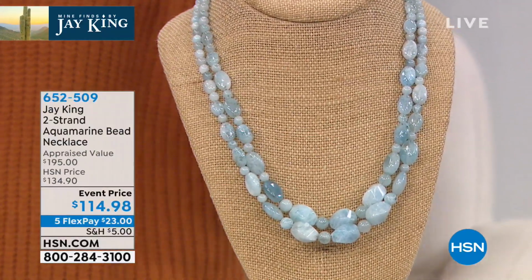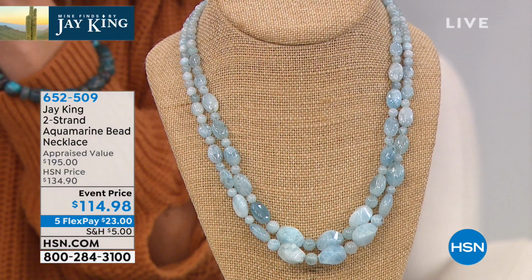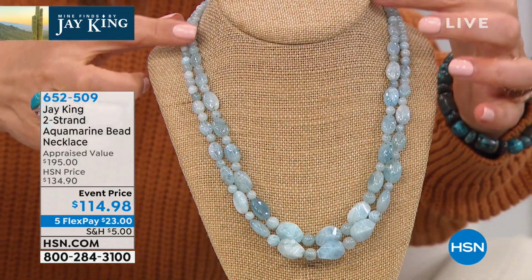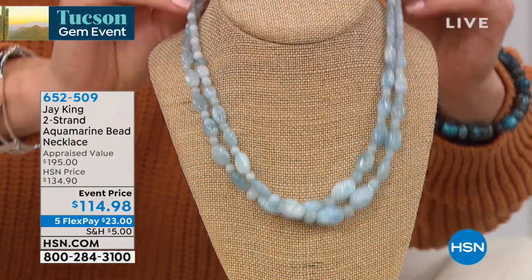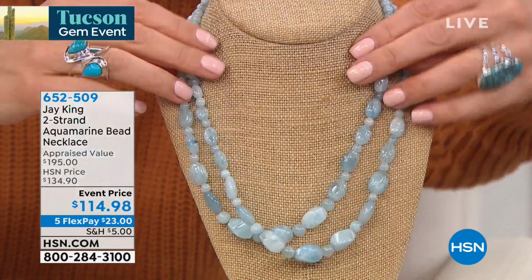That's just to tempt you a little bit with the incredible rare finds. Also brand new, a dreamy, mesmerizing, serene aquamarine bead necklace. Look at our event price today. This is not 2 necklaces layered together. You're getting a double strand with all these gorgeous rondelle and big, chunky, oval, faceted beads.